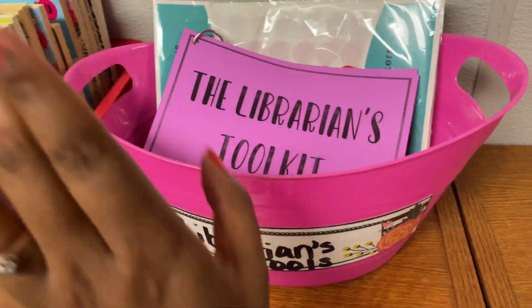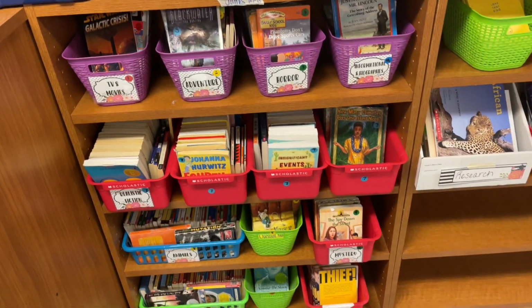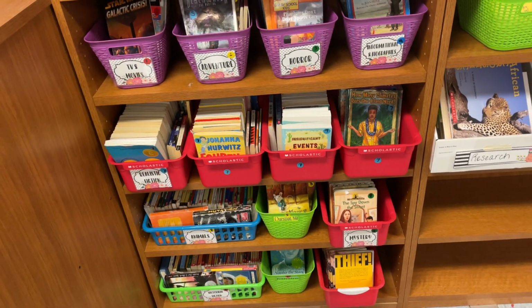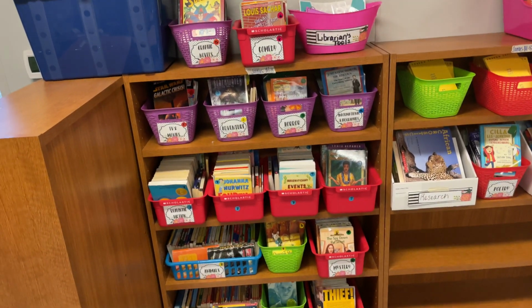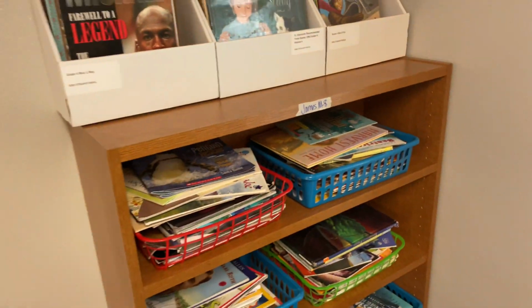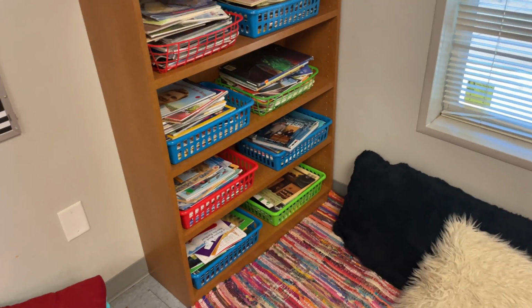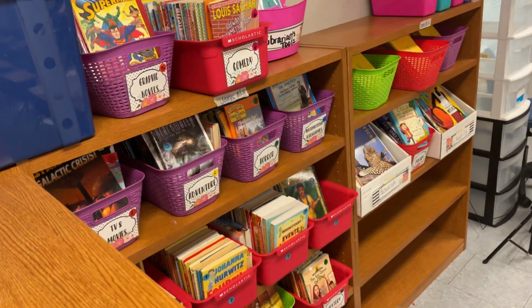So I am super excited about this library, you guys. It looks so neat. Usually I have absolutely no organization to my library. Now, y'all, this is Miss Shame's library, usually. This is how my picture books are. There's no order, there's no rhyme or reason. It's just books and bins, and maybe hopefully kids will find what they like.